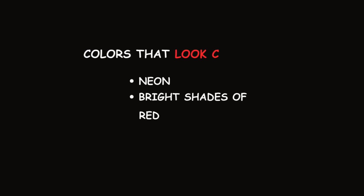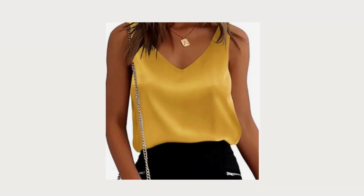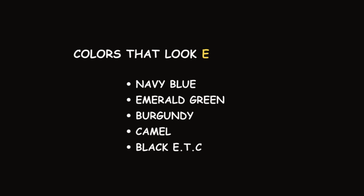If you must wear neon, consider pairing it with black or white jeans to tone it down. Also, brighter versions can come off as cheap and unrefined. Consider opting for deep red or more muted shades of yellow for a more polished look. Navy blue, emerald green, and burgundy exude elegance and luxury.